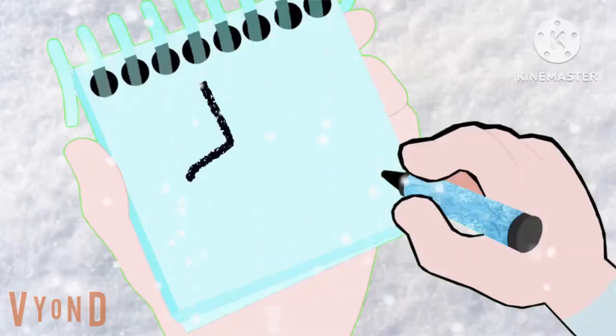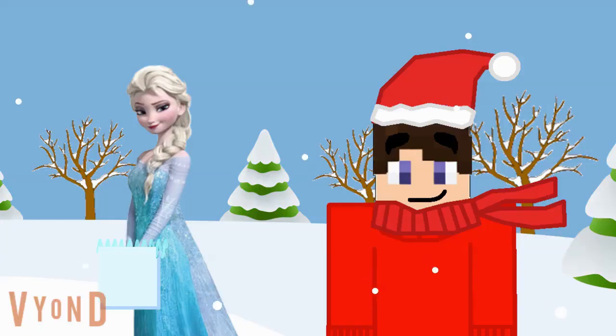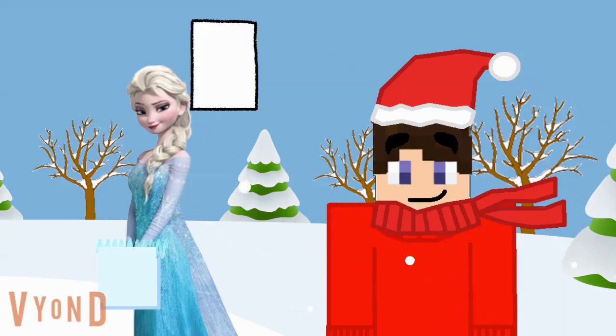Let's draw an arrow that's pointing down like this. There, down. Okay, so our first clue is a rectangle. And now we have an arrow pointing down. So what could Red's snowy day surprise be with a rectangle and down? Oh, good idea. But let's find our last clue to figure this out.